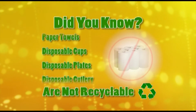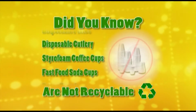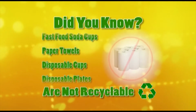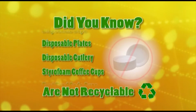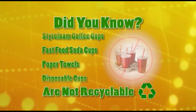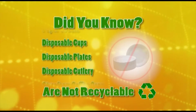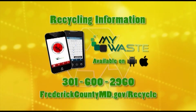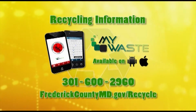Did you know that paper towels, as well as disposable cups, plates, and cutlery, are not recyclable? Not even styrofoam coffee cups or fast food soda cups that may have a so-called recycling symbol stamped on the bottom. In our region, there is no market for these materials to be sold and made into new products, so please leave them out of your recycling cart or bin. Better yet, whenever possible, try to use reusable cups and servingware. More information on recycling and waste reduction can be found online, on our mobile app, or by calling our office. Thanks for helping Frederick County recycle right.